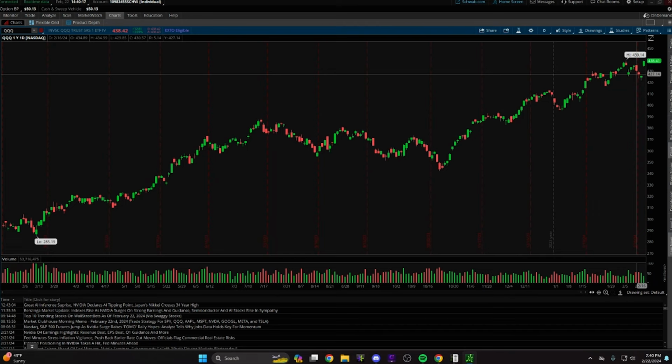NNOX has too much range, and it's also below the lows. So I have zero interest in this stock. This is not like the other few to me. Way too whipsaw. I mean, look at this. It goes from 8 to 15, all the way back down to 9. And then it goes from 9 to 14, then all the way back to 9 again. So super whipsaw. I like to focus on these nice slow movers.